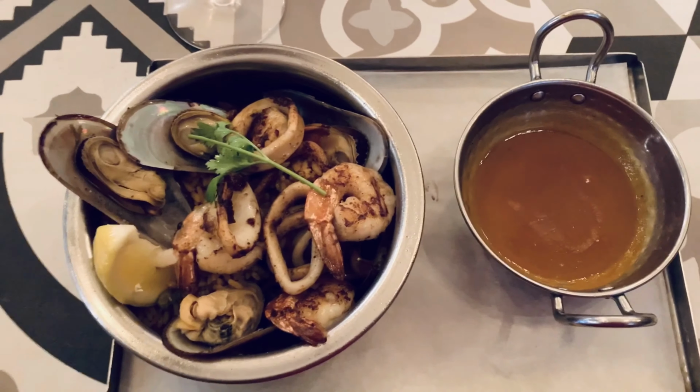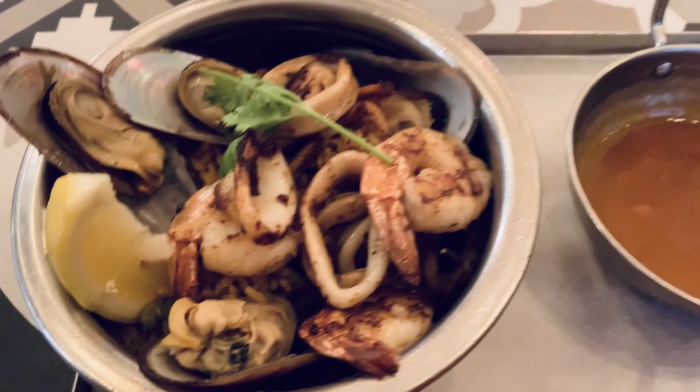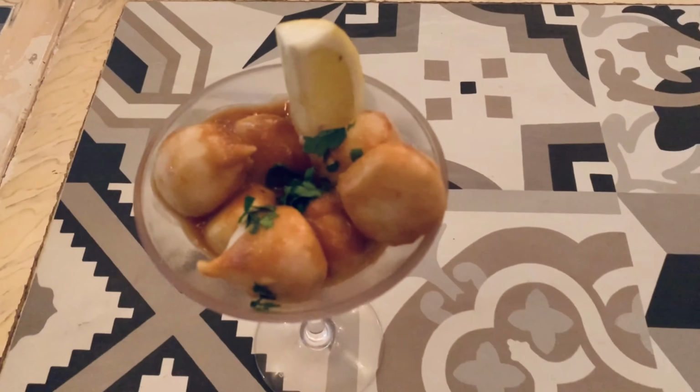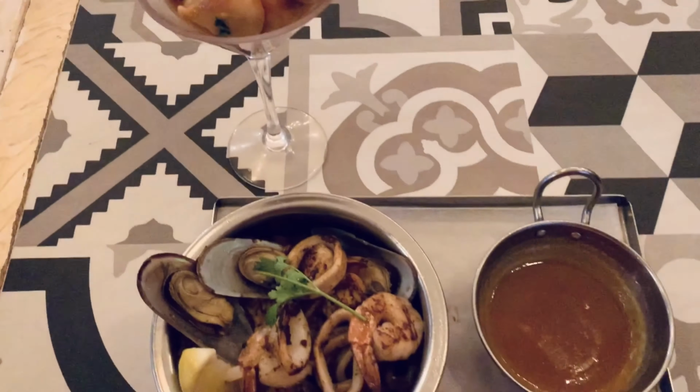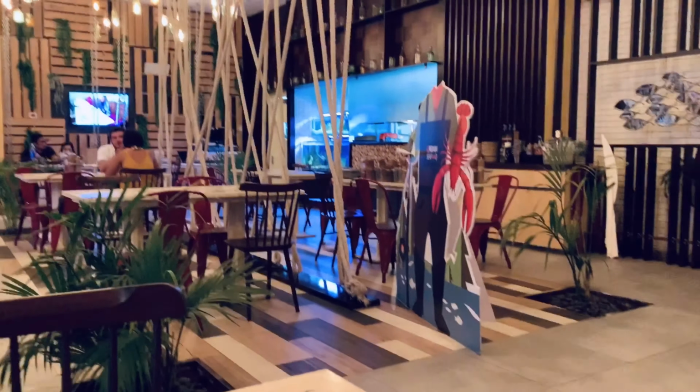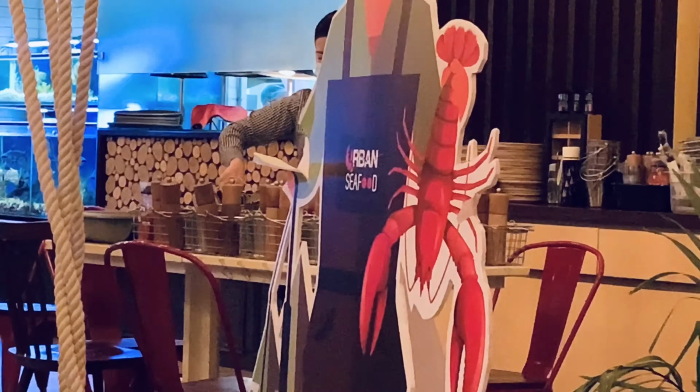My dinner tonight. This is a paella, and this with the sauce, and this is a tapas. And this dinner is from the restaurant called Urban Seafood.